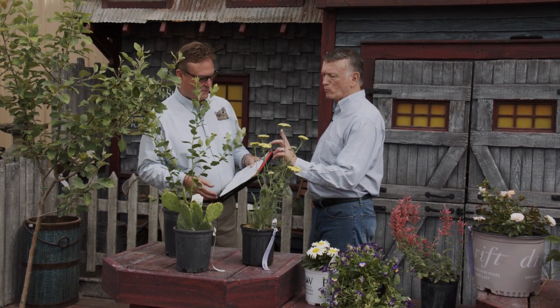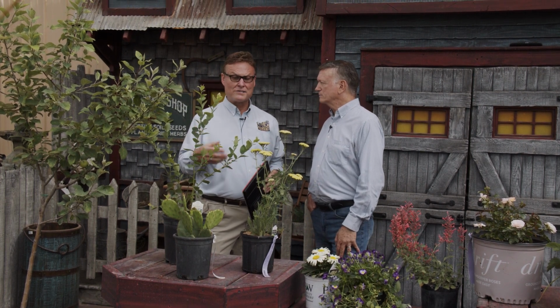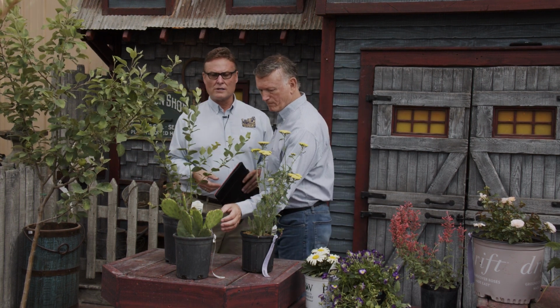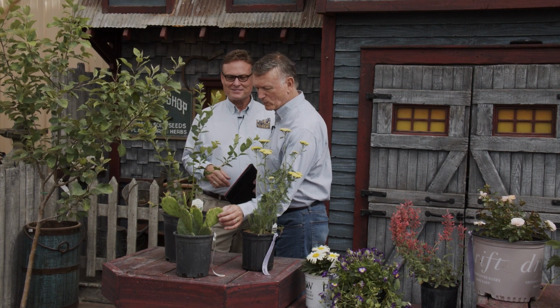Now you have to be careful about watering those cactus a little too much, right? You know what? They are in the cactus and succulent family. Those thick, spongy leaves, they do a great job of withholding the moisture. They do have thorns on them, so be careful there, Craig. I'm going right between the thorns here.